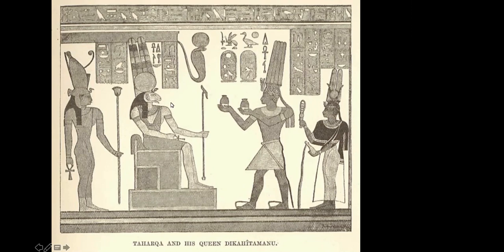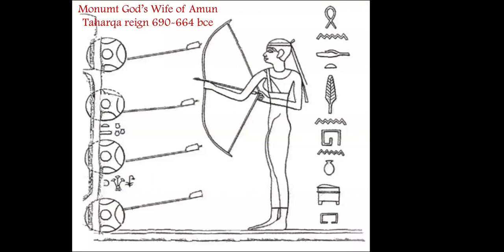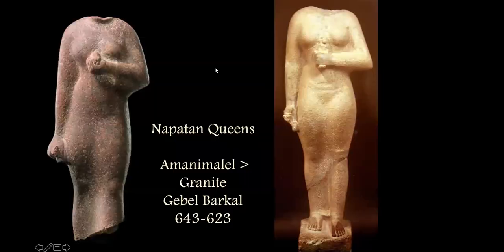So the ram-headed god already came into play during the New Kingdom due to Nubian influences in the foundation of that dynasty. Here we see one of the women associated with Taharqa, and I'm not really sure about this name, Monumpt. God's wife of Amun indicates she is a royal priestess of the Napatan line. There's the characters with her titles, but she's shown as a protector with the bow and arrow. So her as a priestess, as a defender of the country. And you do see very prominent statues in granite and other heavy stones of the Napatan queens.